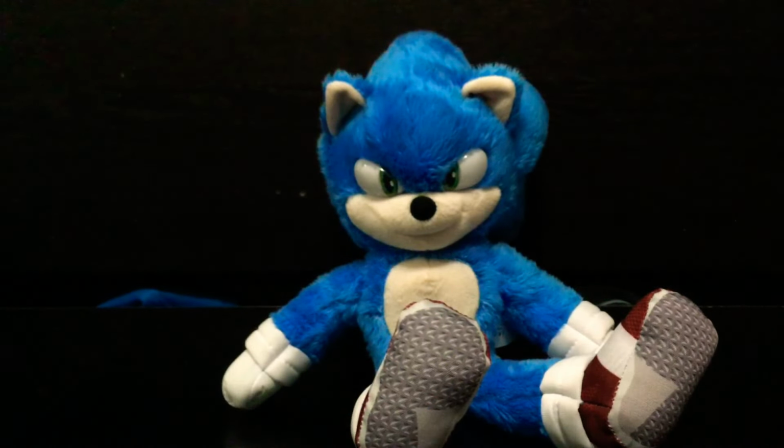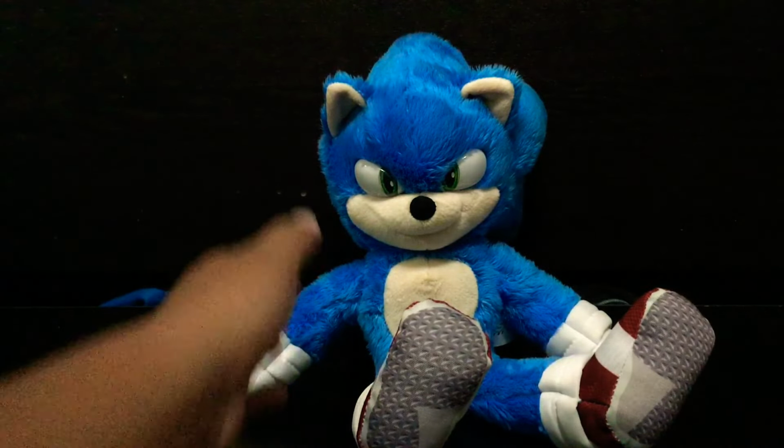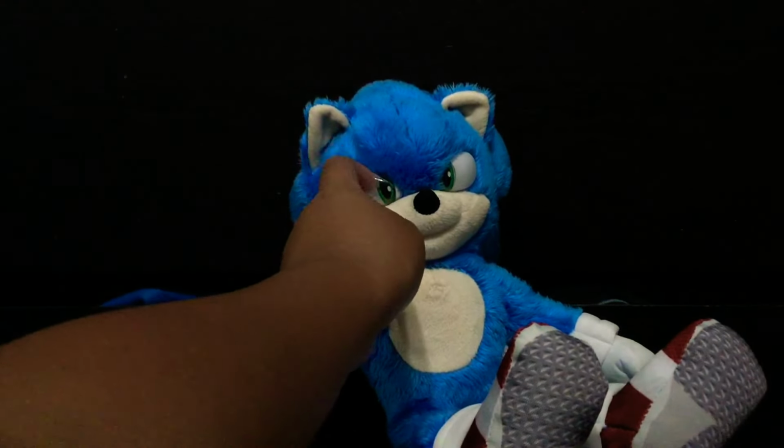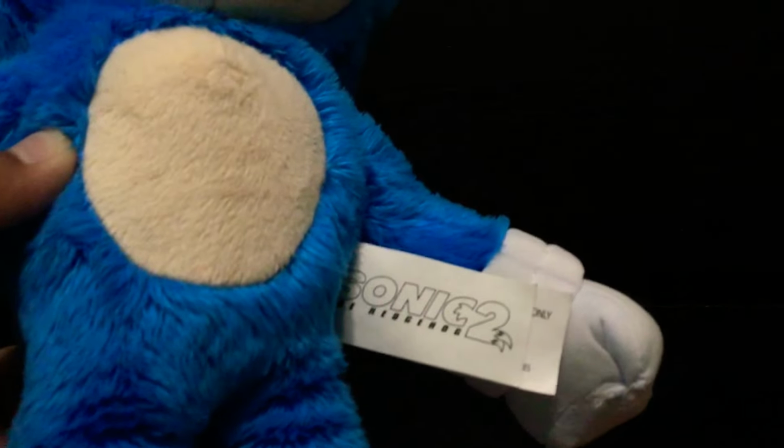Next up is the 13-inch Sonic movie plush. He is the best Sonic movie plush out there, because he looks very fuzzy, and his shoes are very well detailed, bro, and he has like plastic eyes, which I really like, and cool hands, kind of basic but pretty cool. That's his back. Still missing one of his back spikes there. His tail. And, yeah. Also, his tag looks pretty cool.